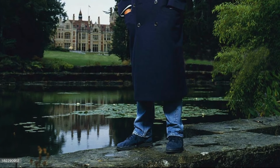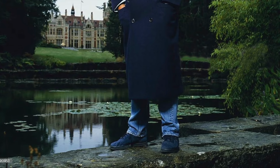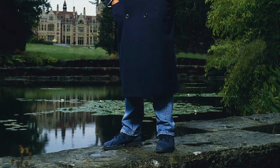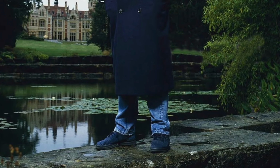This snap was taken on the same day, and we see that George is standing on a zigzag bridge. As you may be aware, the zigzag bridge is a common feature in Chinese gardens, Japanese gardens, and Zen rock gardens.